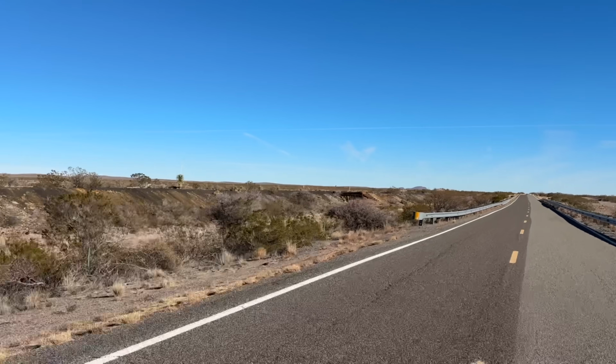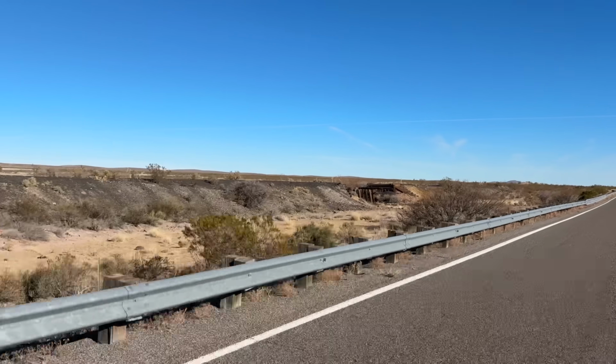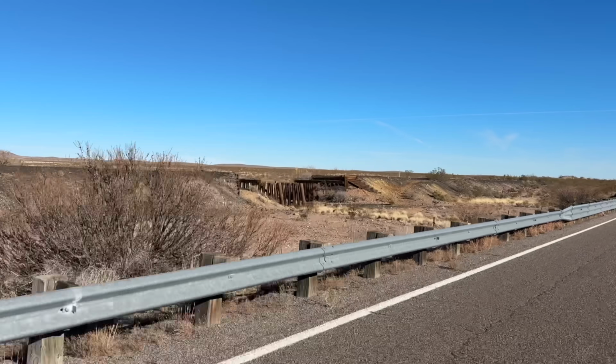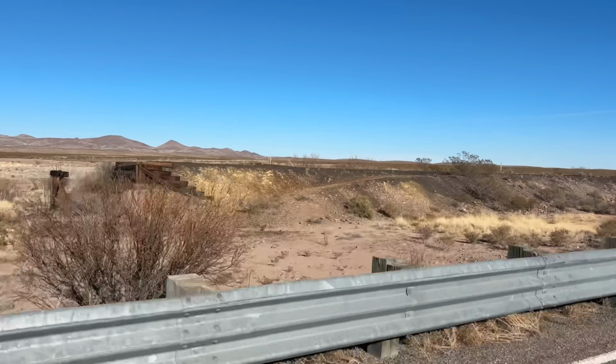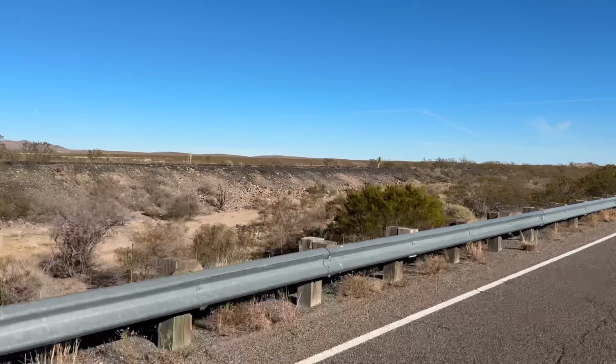So interesting. I mean, there aren't any roads that go over there. I don't know about on the other side, but it's just desolate in this area. Like I said, very beautiful. The railroad goes right next to us, the old railroad that was abandoned in the 1960s, and you can see evidences of the bridges of it here and there, which is kind of cool to see. So yeah, enjoyable drive.